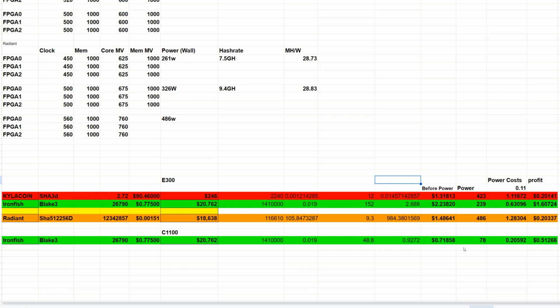And for the C1100, we can see that it is currently making about 51 cents after power, only using about 78 watts, and it's coming in at about 48.8 gigahash here, 71.8 cents if you do have free power. So it's still looking like Ironfish is the FPGA master to be on, at least until they do their swap here, depending on when that's happening. That should have been happening almost any time now, but it looks like there might be a delay or something. I have no idea, but expect that algo change to probably happen within the next 2 or 3 weeks.